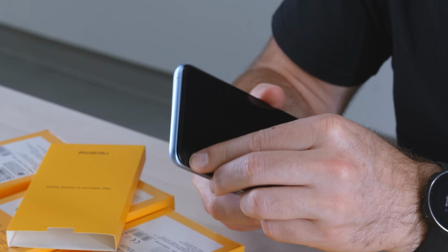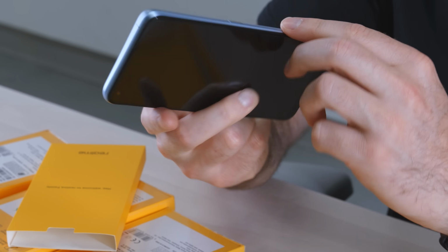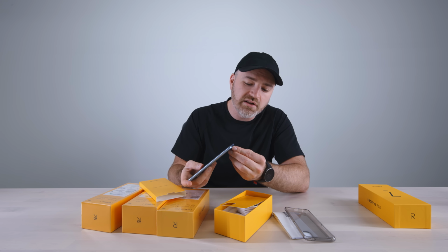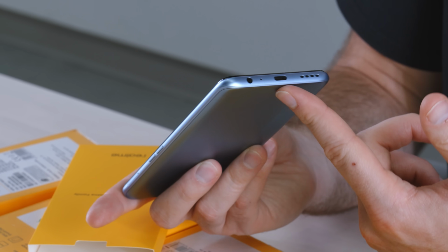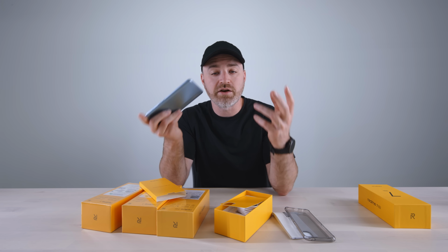I can already spot the hole punch camera cutout in the top corner. Power switch is over on the other side. Bottom of the device, you still have a 3.5 millimeter headphone jack. There is your USB Type-C connector. Of course, that's going to be important for that 65-watt Dart charge. This thing is very fast.